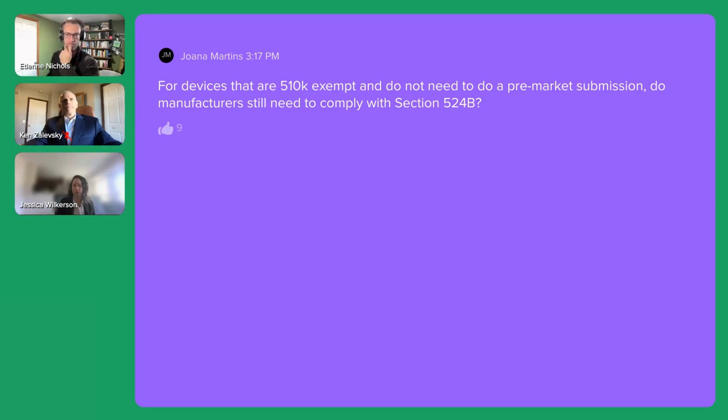So technically, 524B requirements only apply to the ones that are listed in the statutes. But I'm really glad that this question got asked, because I think this is an important distinction to draw. The pre-market cybersecurity guidance is not the 524B guidance. The pre-market cybersecurity guidance has a broader scope than 524B. So cyber devices, the ones that are actually in the definition of the law as in scope, must meet the requirements.